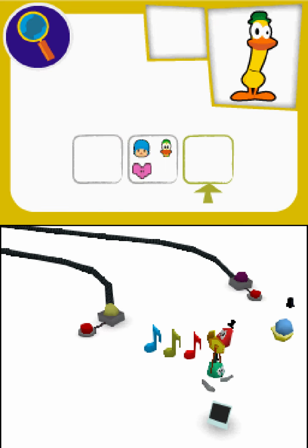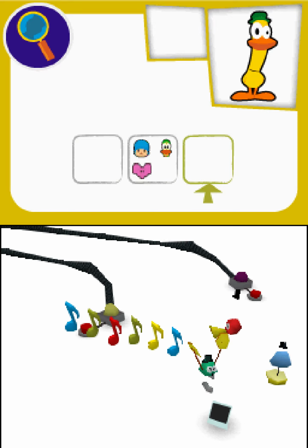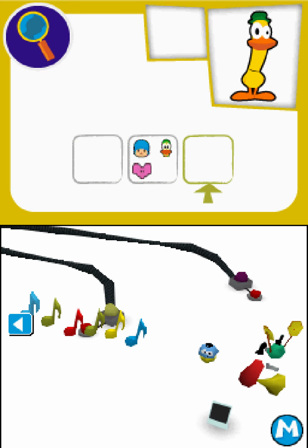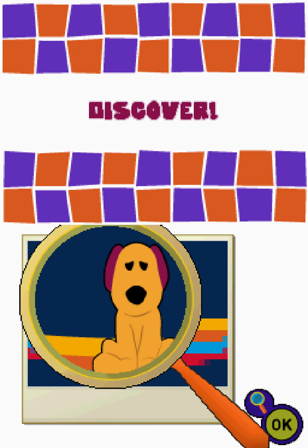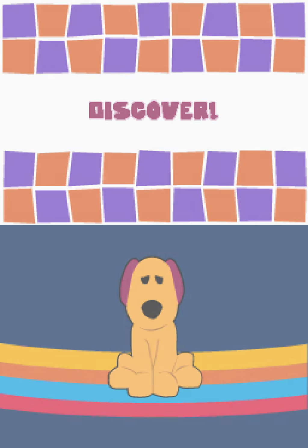Here's the ball orchestra. They're playing a song. Where's Lula gone? Discover. It looks as if we'll have to go and get Lula in outer space.